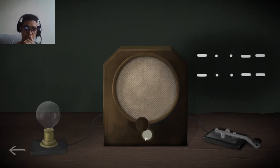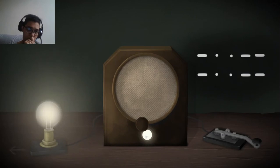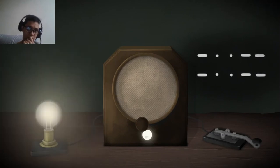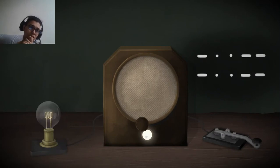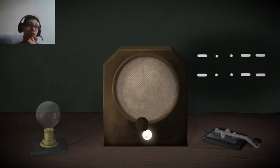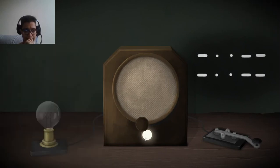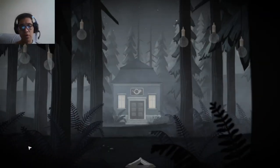Metronome, stop it. Why does it do that? Stop! Stop! I don't. Okay. Bitch! I thought that part.